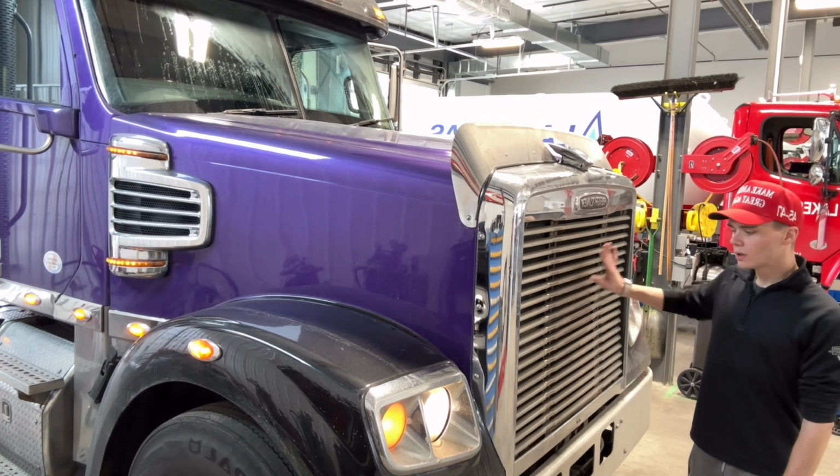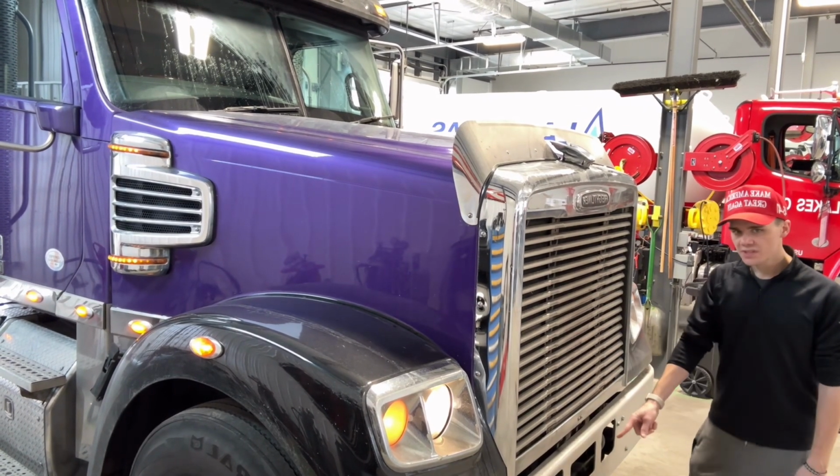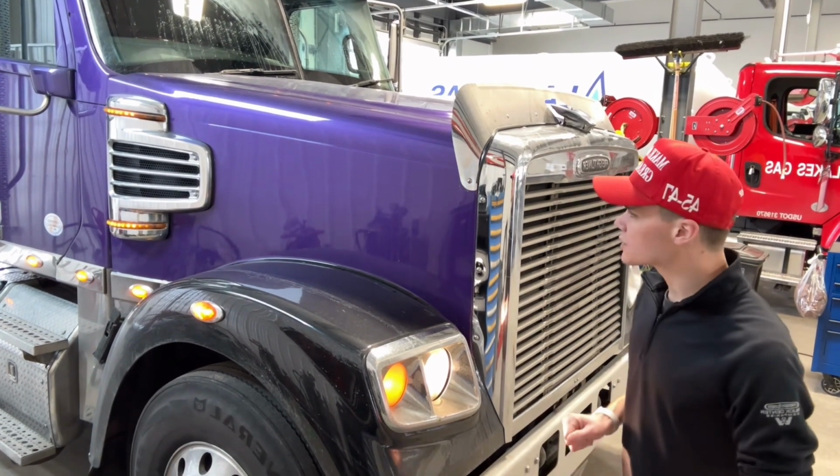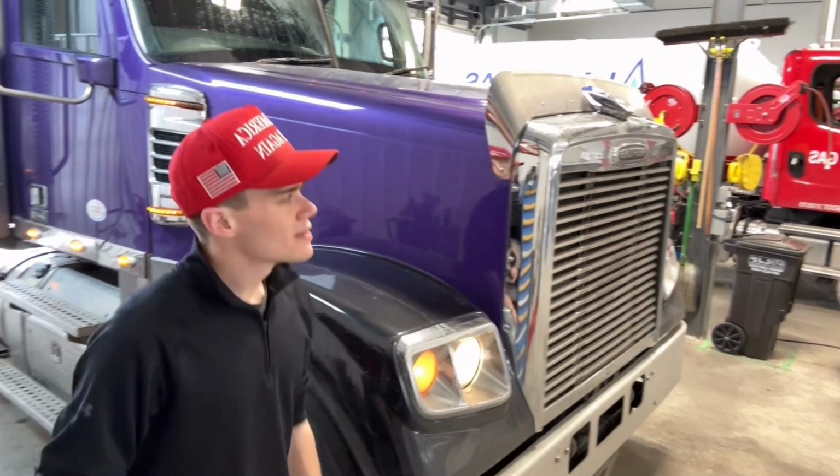Again, the grill, all in good shape. The bumper, stick a level on it, stick a template on it, it's straight as an arrow. A lot of these vocational trucks, they really take some abuse.